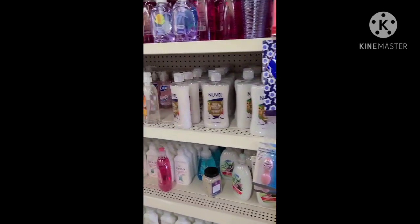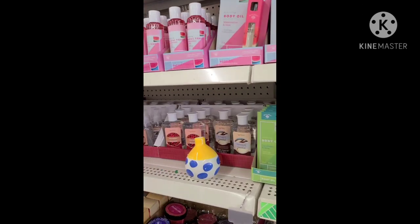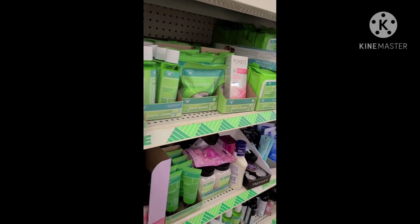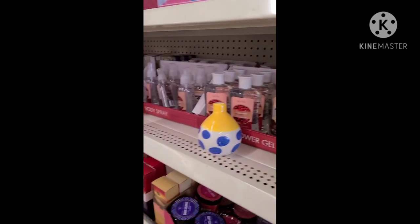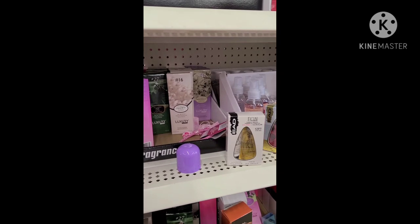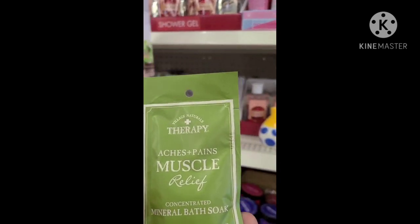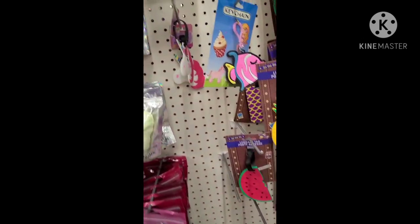So today is January 1st 2021, and I'm trying to do a walkthrough for you guys. I see they have more of the melting sugar. So let's walk and see what we found here. And then I see they have the relief muscle pain by Village Therapy, and this works really good. So I got that one, and there's another one here that works really well. So I'm gonna bring you guys around.